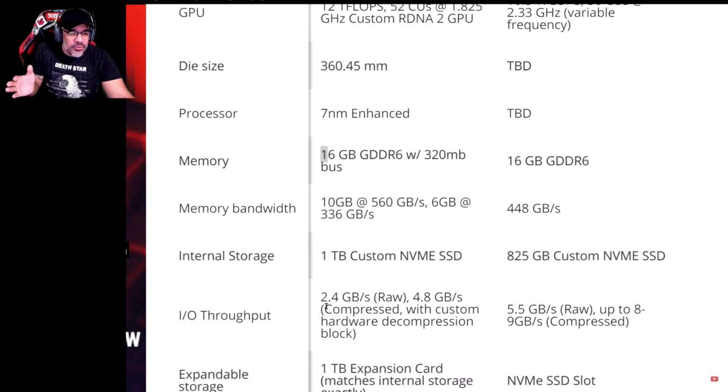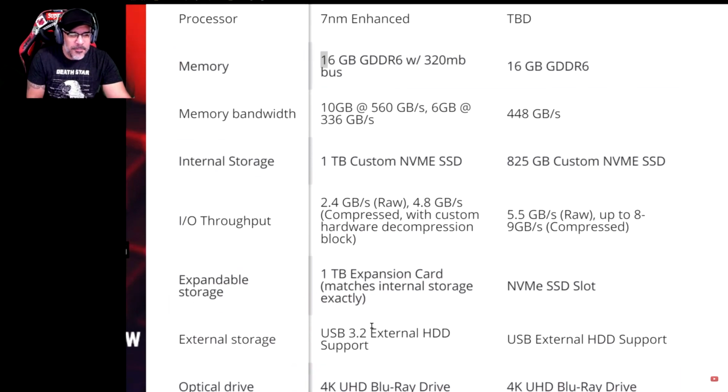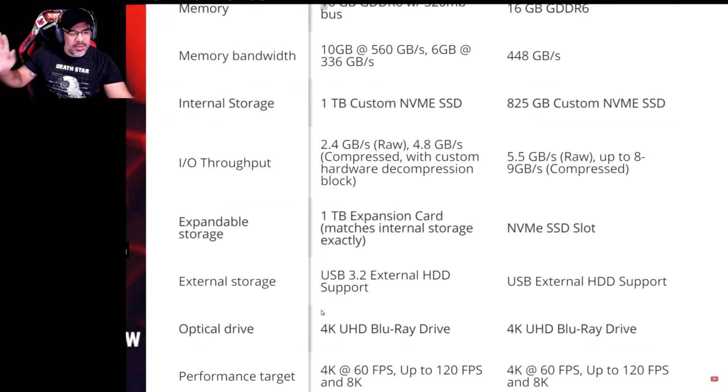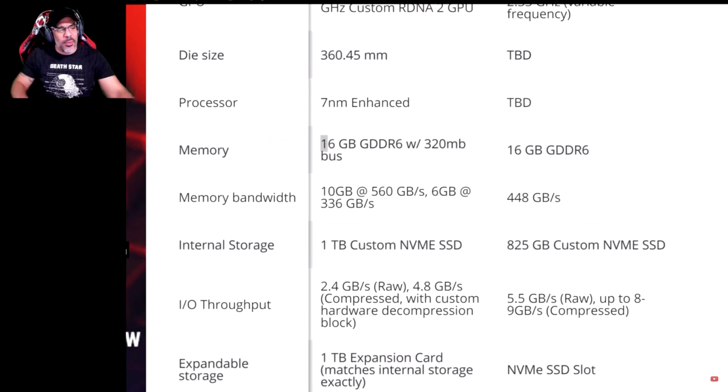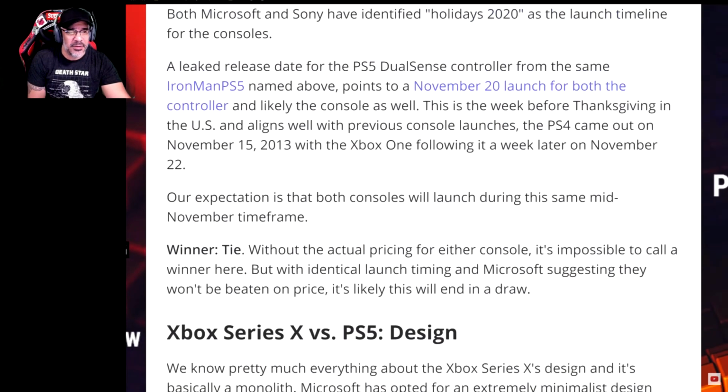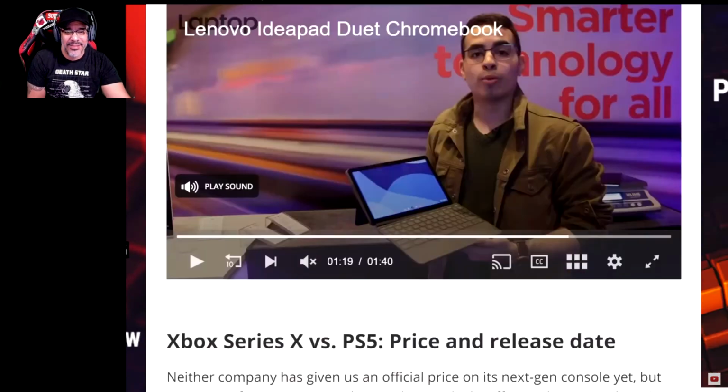All right, I/O throughput 2.4 gigabytes of RAW, 4.3 gigabytes with custom. That's for sound, I believe. Well, it looks better for the Xbox. If that's for sound, it's better for the PS5. Expandable storage, they're both expandable with external storage and optical drive. So honestly, it's almost a tie. Xbox is a little bit more powerful, but by very, very little. Maybe like 5% more, but you're not gonna notice a difference.